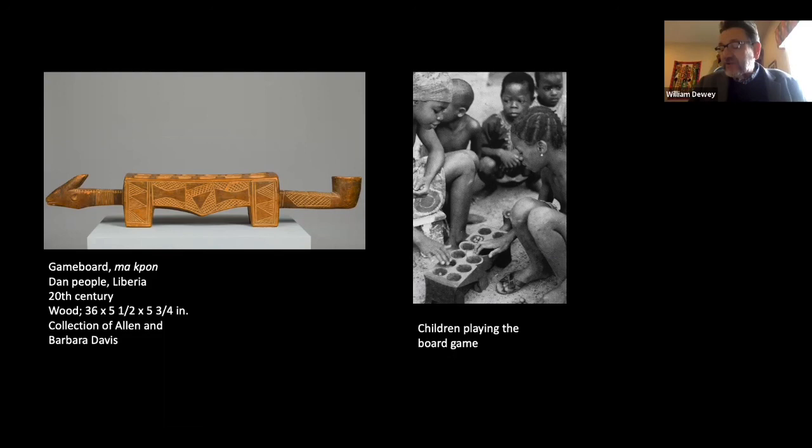So we call those African voices. Because this object had a number of points of interest, I thought it'd be good to start with this: it is one of the first objects that Alan collected. And secondly, Rebecca used these kinds of game boards for her own PhD dissertation.